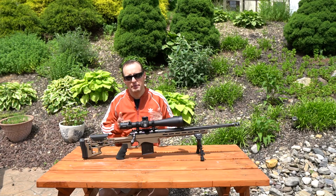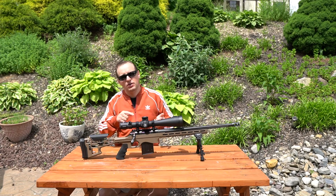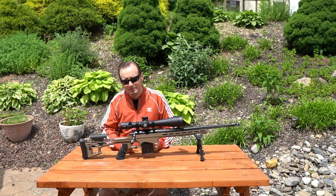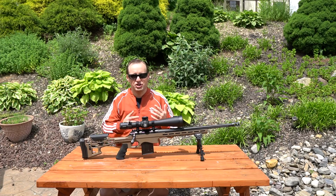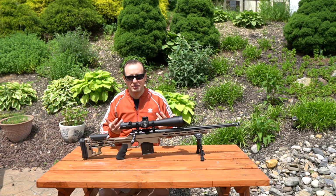About a month ago, I came out to the range with both the Howa and the Thompson Center LRR, and I started with the Howa with the Sightmark scope and the loophole on this LRR. And with the Howa, the gun shot great, but the scope held me back.